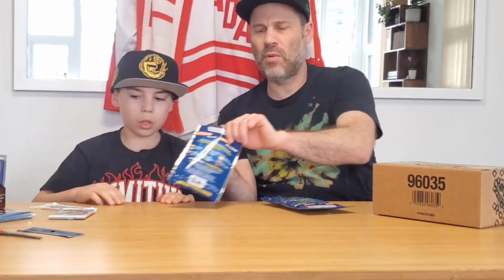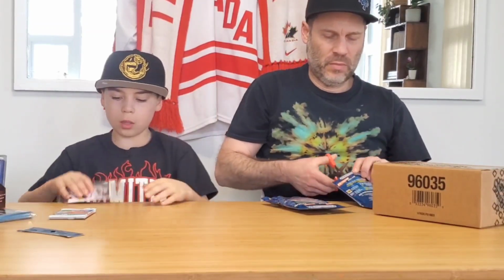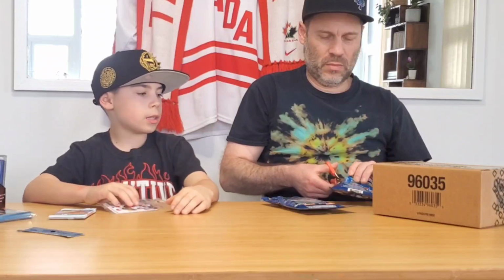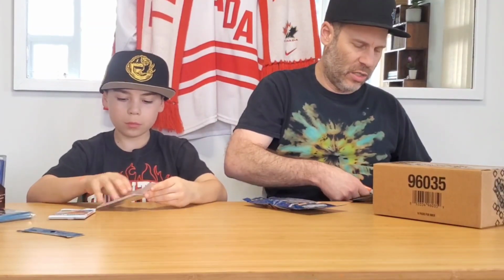Whoa. Here, we've got to do a little bit of surgery on here. It's like one of these, and it's glued to the thing. Wow, so that's a Zach Hyman card in there. Looks like last year's Upper Deck.